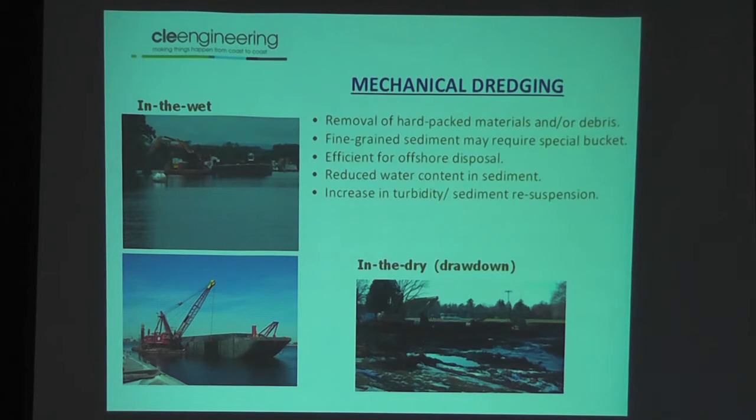So from a mechanical sense, you're basically dewatering the water body itself. Obviously, the ocean doesn't lend itself well to doing something like that. But in the right case, it could be a beneficial method to use for some of the projects that we do. Basically, a mechanical dredge is good for hard pack material. Oftentimes in harbor dredging, we encounter lots of debris, abandoned moorings, fishing lines, grocery carts, I mean, you name it, you can find it in the harbors. So you've got that capability with a mechanical dredge.